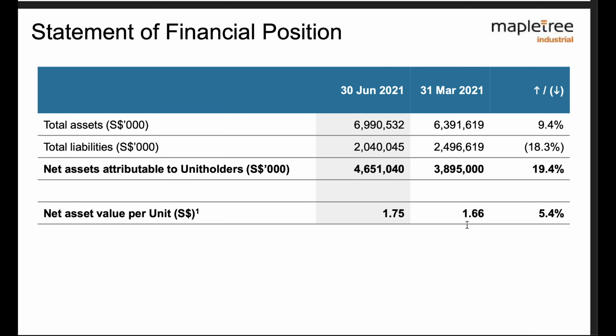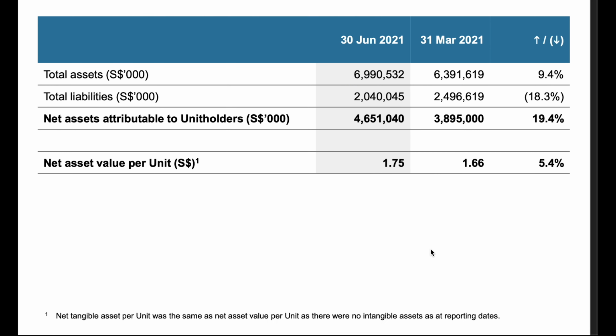Okay, statement of financial position. Total assets have increased by 9.4%. Total liabilities have decreased by 18.3%. Overall net assets increased by 19.4%, which is double digit. So if you look at the book value or the net asset value of Mapletree Industrial Trust, it has increased from 1.66 to 1.75, which is a 5.4% increase. Very impressive. As long as you look at your net asset value increase, you'll be happy, you know. It means your properties are worth more per unit.